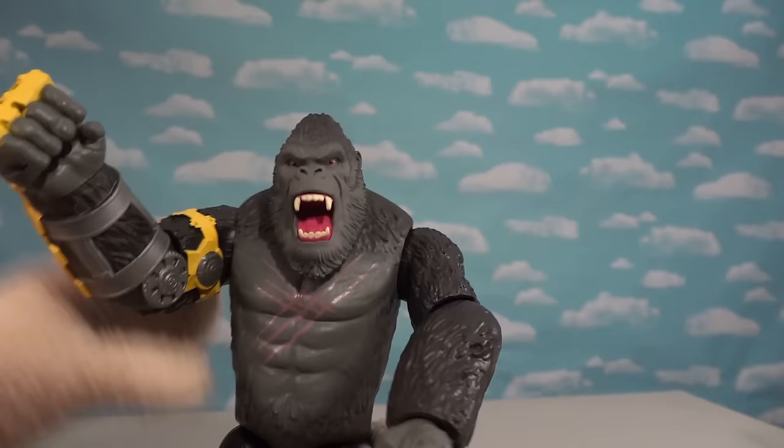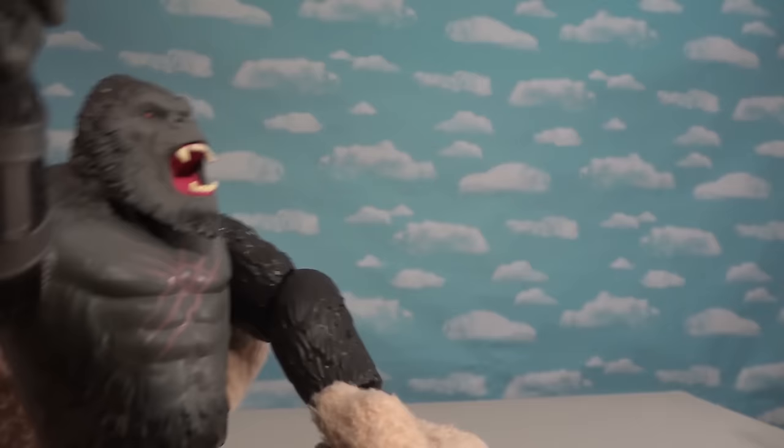Oh, I love it. So yeah, he's got some battle damage on his chest there, all sliced up. And then let's see, let's fix his arm so he looks right and he can beat his chest.